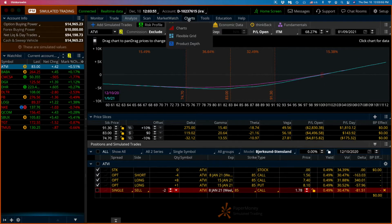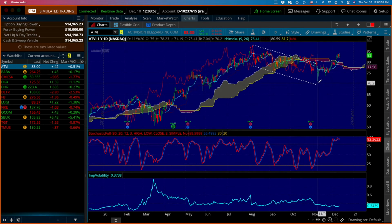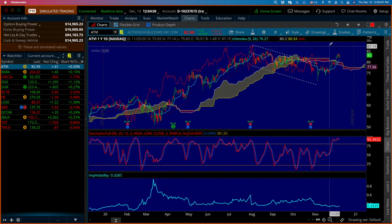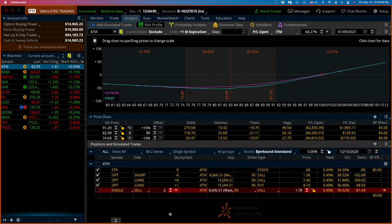Okay, and let's take a look at the chart. All right, we have rallied up, and now we want to both take profits and set ourselves to a more neutral situation, okay, because it made a move. Let's take a look at the Analyze tab. So then I'm proposing here I have 8 calls long and 4 short, so that makes a difference of 4. And I have only 1 put. So that's why you have the deltas being positive.